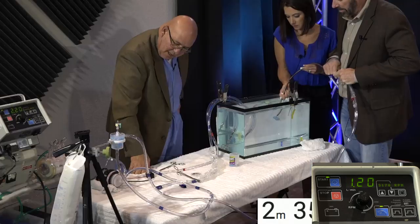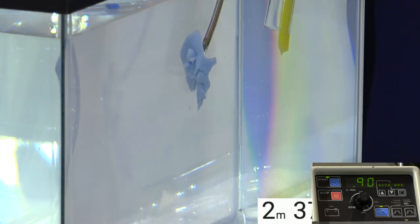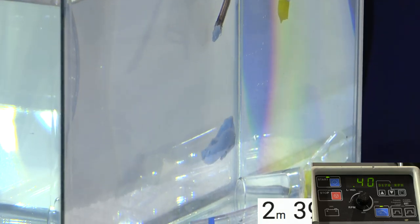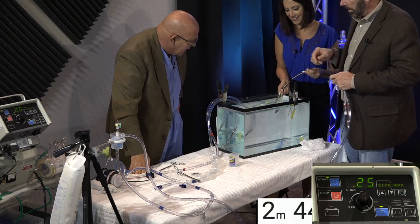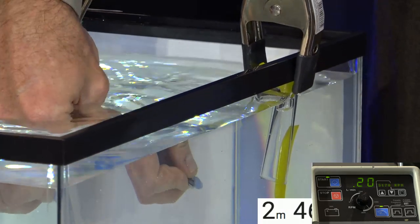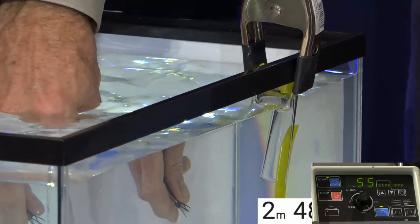See where we just pulled the piece in? Some is coming. Oh, it just lost it. No, it's okay. I wanted to show this. I did this on purpose. I'm glad this happened because what you want to be able to see, go ahead and come down on the flow just a little bit.